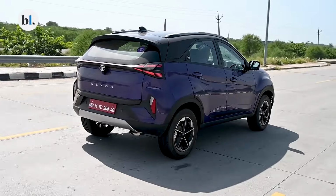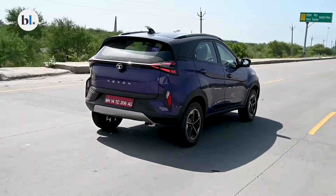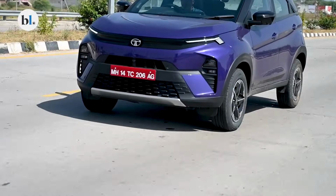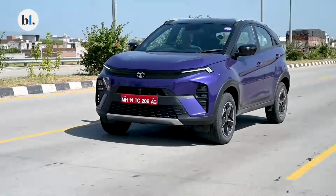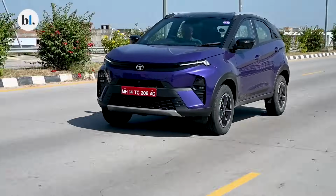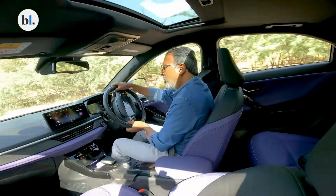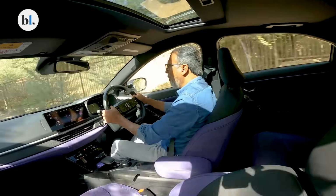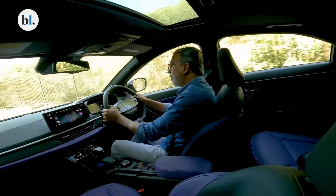Both the engines are also offered with the same transmissions: a 5-speed manual and 6-speed AMT for the petrol, and for the diesel, the 6-speed manual and the 6-speed automated manual transmission. The petrol does get an additional new transmission in the form of the DCA, what Tata Motors terms the dual clutch transmission. This is a brand new gearbox for the same petrol engine.